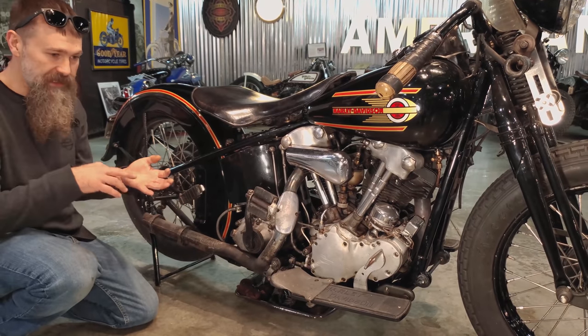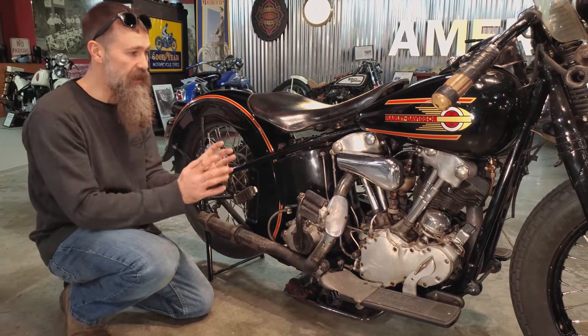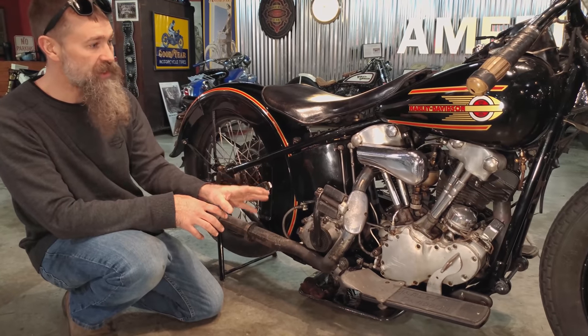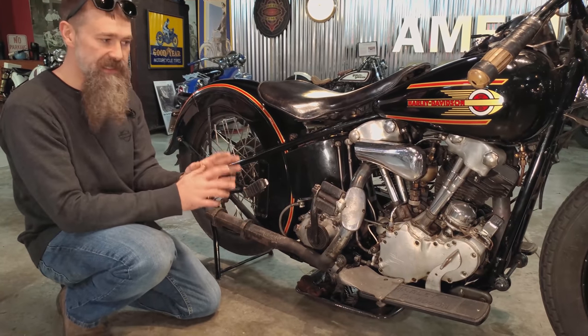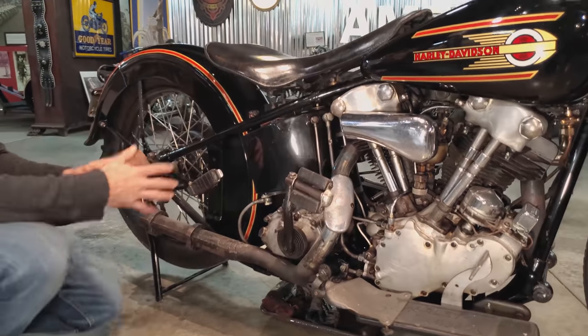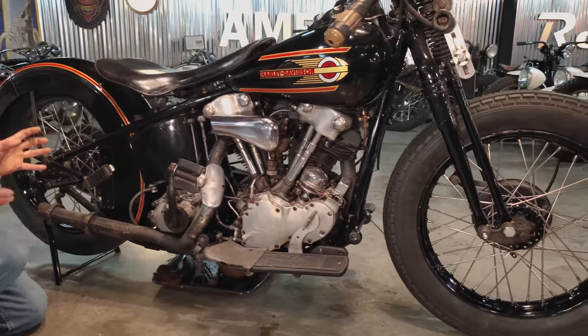It was the sanctioned displacement class at the time, it was Harley-Davidson's stock displacement for the knucklehead. So big importance to stay with the 61 inch or 1000 cc's, made it standard compression, standard carburation, standard ignition. So all wrapped into a stock 1937 chassis modified just a little bit.